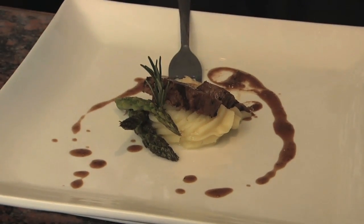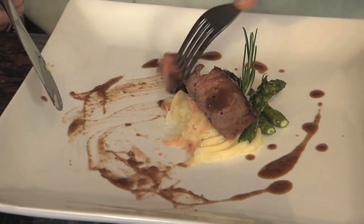So when you took the first bite, what did you think? It's very good, very tender. Presentation is beautiful. The sauce is great. I like it. Good compliment to the steak and potatoes together. Very good. Anything else you'd like to say about it? I can't say enough about the presentation. I really liked how it came out and the way it looked. It was just a great looking plate.